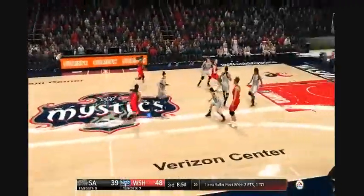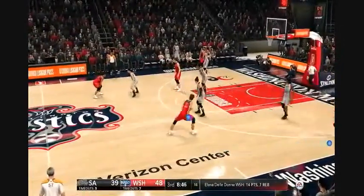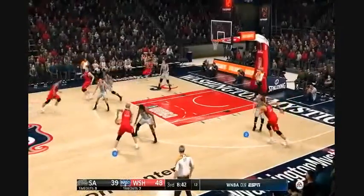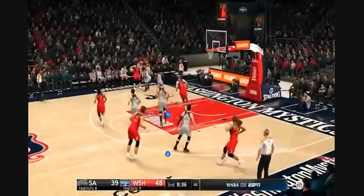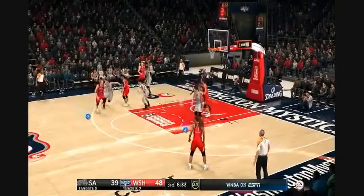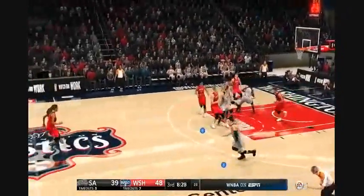Hey, you've got to finish strong on those shots. You're right at the basket. You've got to put the ball in the hole. Seconds now on the shot clock. There's the double team. They're going to have to be quick here. Delle Donne jump shot. Won't go.